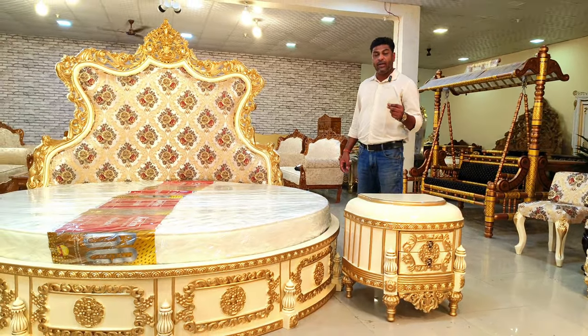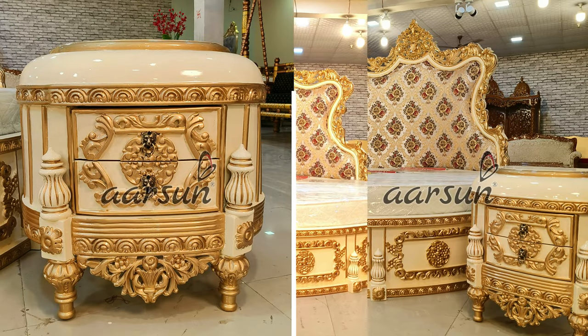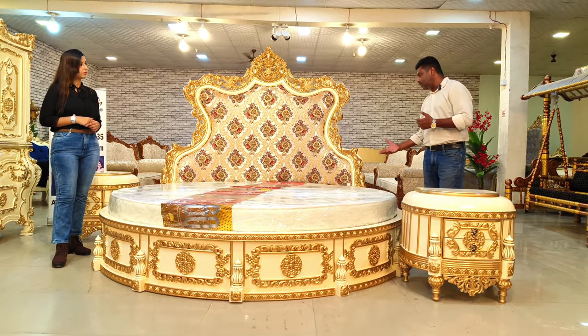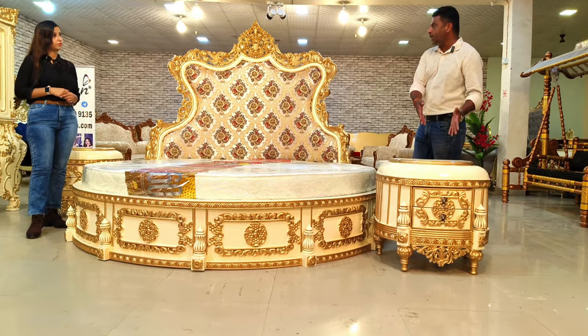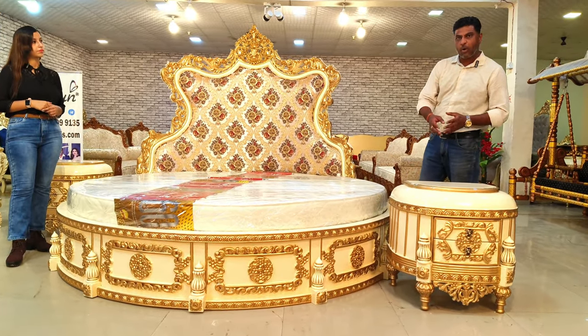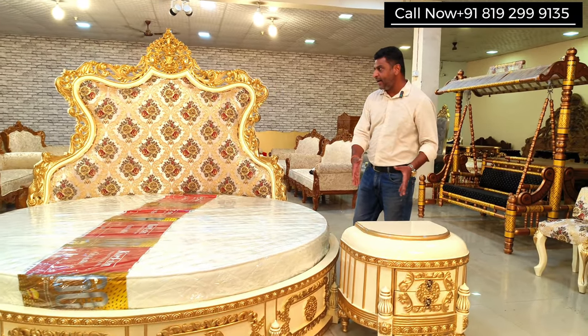You can keep your daily medicines or some book or anything that is quite handy that you require at the time of sleep. And the top part can be used for keeping your mobile phones or the water bottle or anything that you require at night. So these are very handy items.